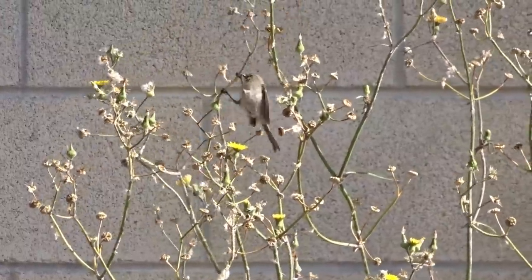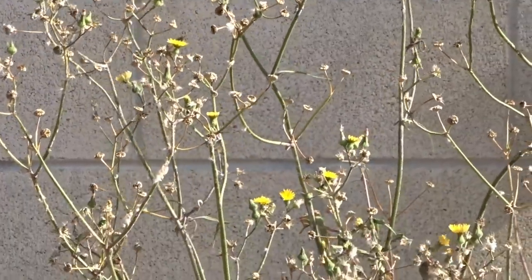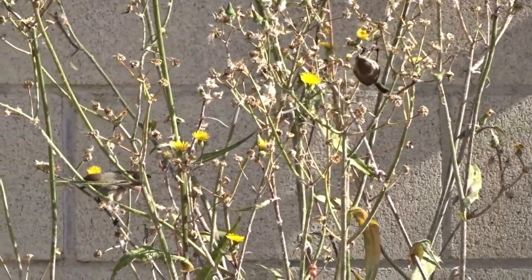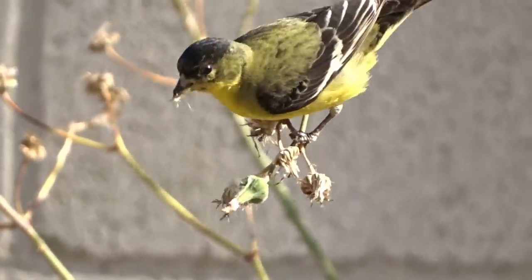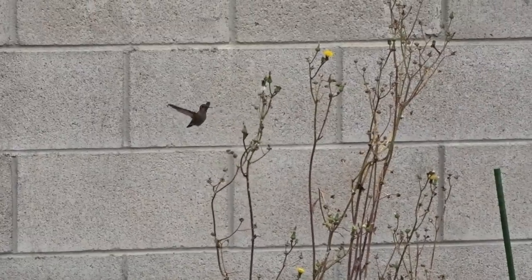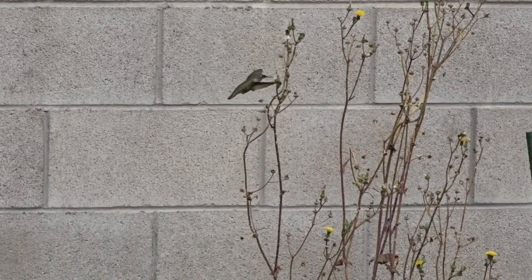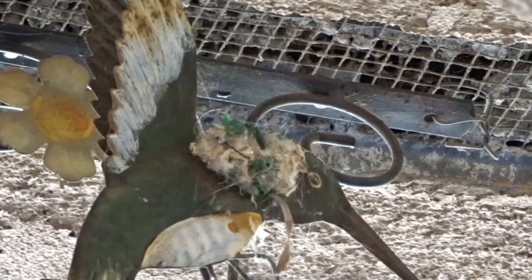Your hummingbirds are not eating the seeds off the sow thistle. So let's say that right now. They don't eat seeds, but what they are doing is they're collecting that soft material to line their nest with. That's why when you see it and they've got white in there, it's off of the sow thistle.